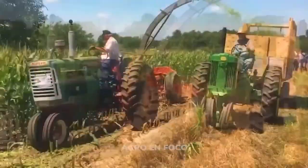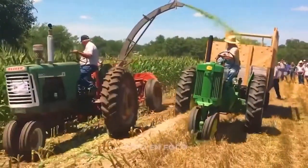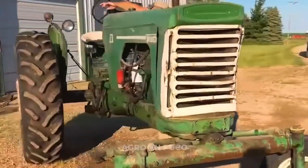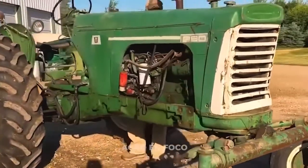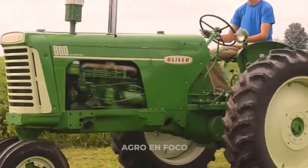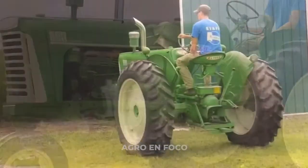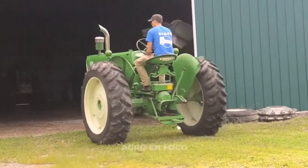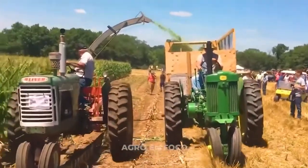In the heart of rural America, in Charles City, Iowa, was born a tractor that changed the game for farmers worldwide. Produced by the Oliver Farm Equipment Company between 1958 and 1963, the Oliver 880 was more than just a machine. It was a solution adaptable to the many needs of the field. Whether in corn, wheat, or tall crops like cotton, it was there to get the job done.